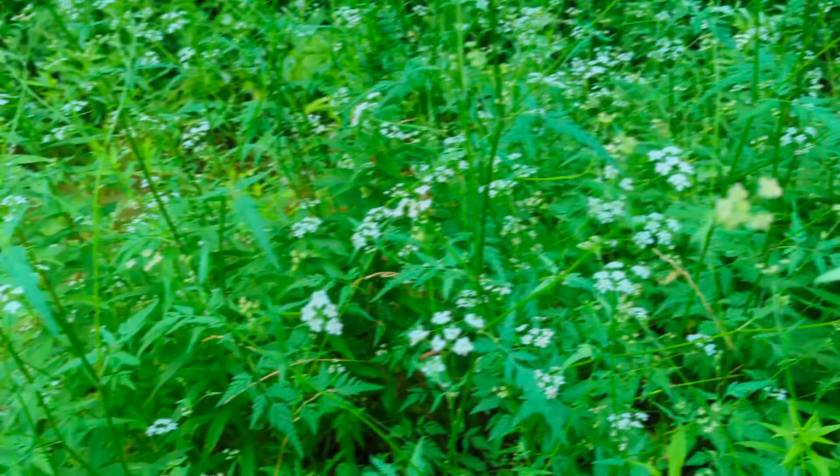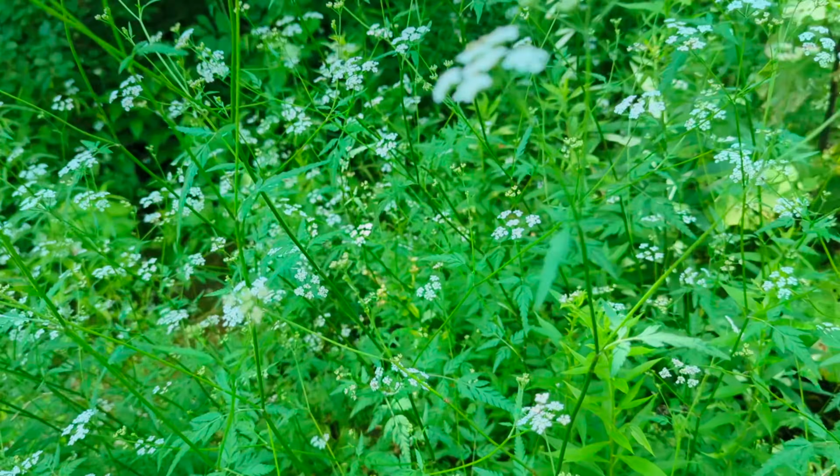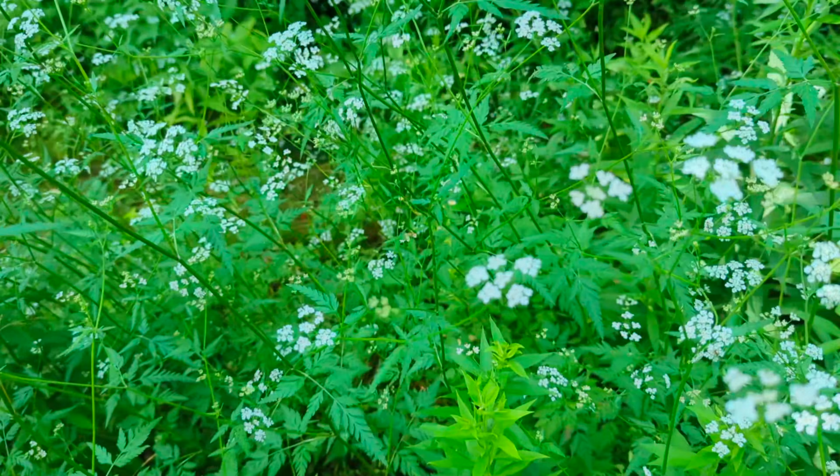I can't take more than 10 steps without finding more and more interesting stuff. So this is hedge parsley or spreading parsley. Very edible, and shockingly, guess what it tastes like? Parsley. Easily identifiable, white flowers. The only thing you could possibly confuse it for is garlic mustard, and even that's okay because it's edible. Seeds and the stems are edible on this. Good for salads, good for cooking. Watch me shove randomly picked flowers from the forest in my mouth. And yeah, tastes like parsley. Not that parsley tastes like much.